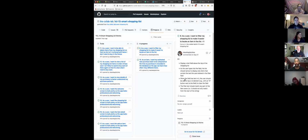So issue 9 is, as a user, I want to filter my shopping list to make it easier to locate an item in the list. The acceptance criteria for this one is to display a text field above the top of the shopping list. As the user types into the field, the list should narrow to display only the items that contain the text the user entered in the filter field.